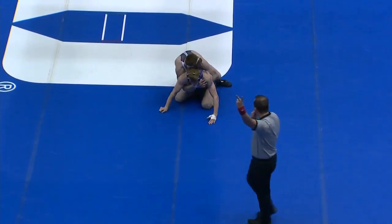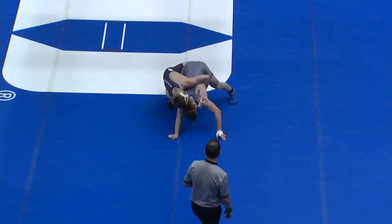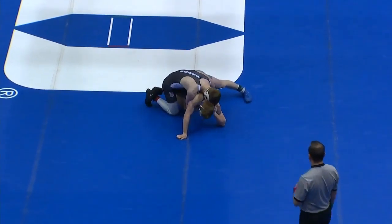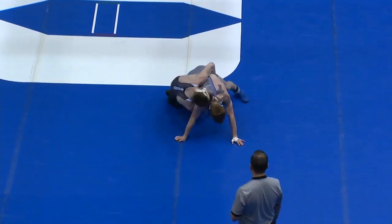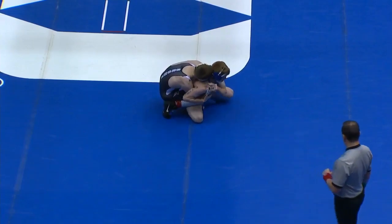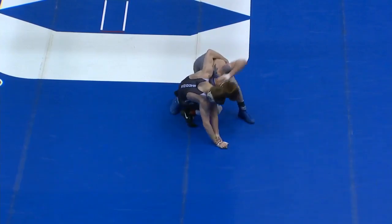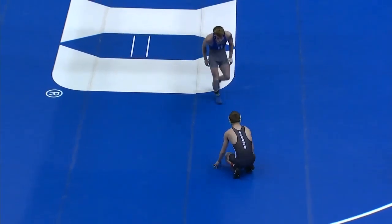Keeley's looking to spin behind, 2-point takedown. Brown leading the match 6-2. Keeley's going to be working to get some near fall here. Campbell's going to be working to either get that escape or get that reversal. He's getting some hand control and spins out. 1-point escape for Campbell.